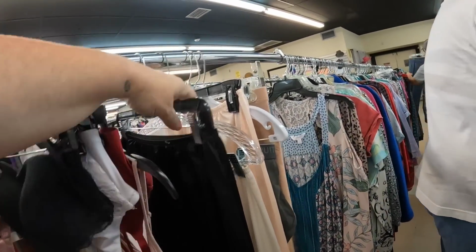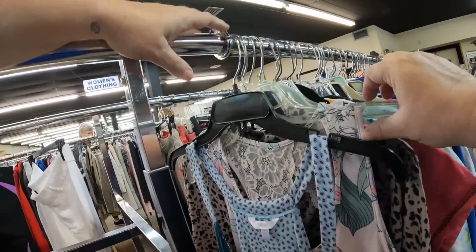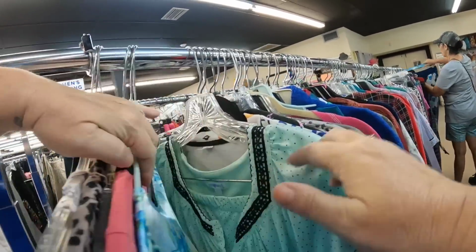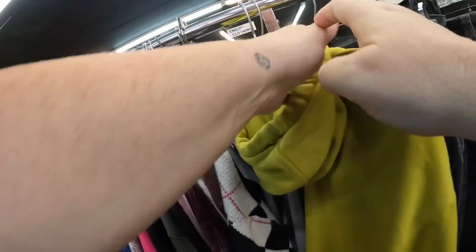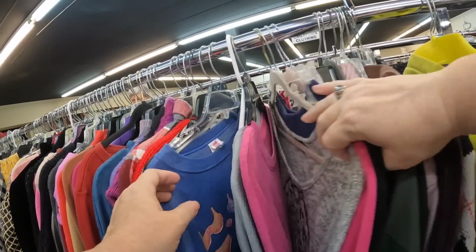And we'll take a look here and see if there's any nightgowns or robes. I didn't really see anything. This is a Calla, which is Carrie Underwood, and those actually do well, but that one had a couple of stains on it, so I did put it back.